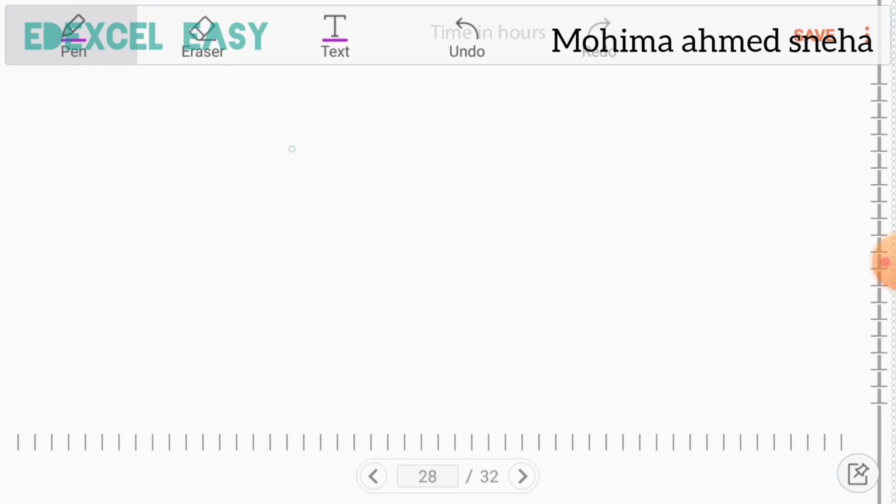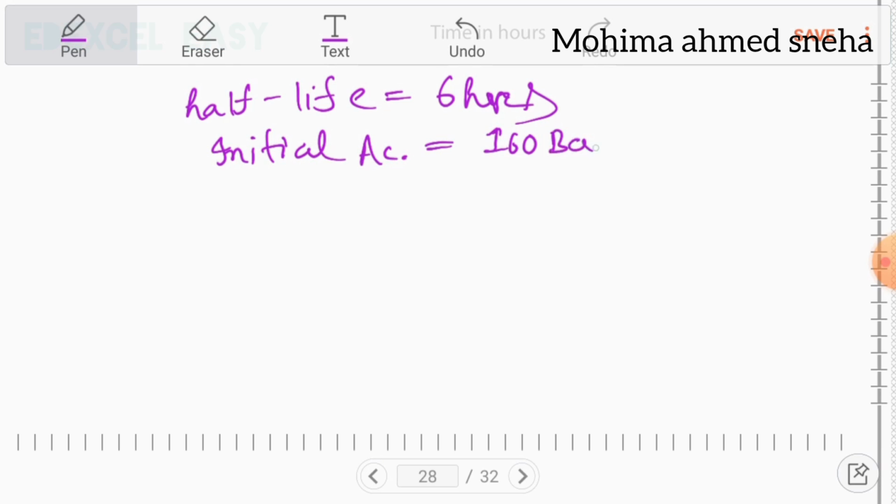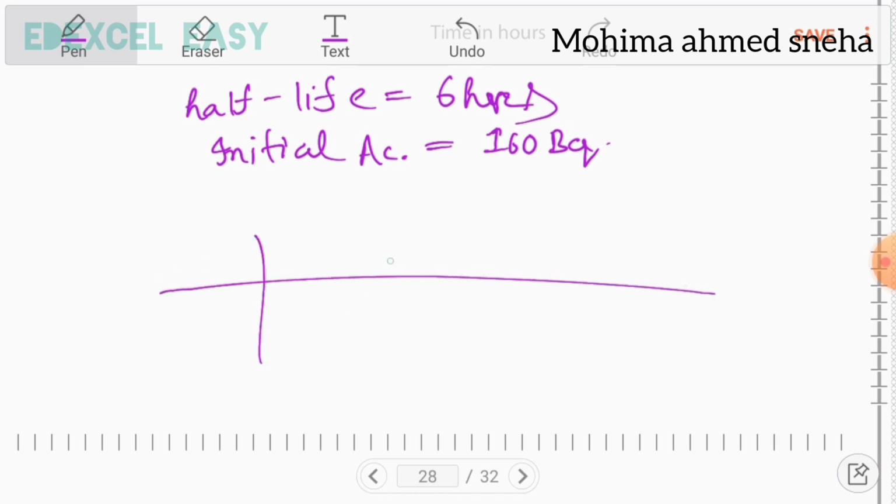radiation. So we need to first know that the half-life for this specific radiation is 6 hours, and the initial activity is given, that is 160 becquerel. So that means that after every 6 hours the activity will be half of the initial activity. So we can draw a graph like this.